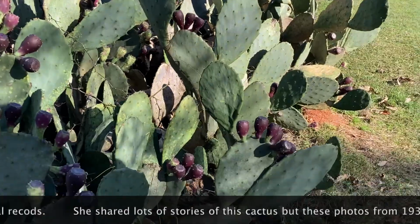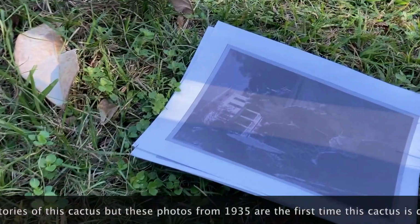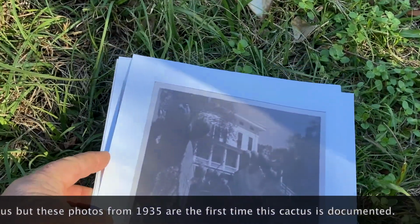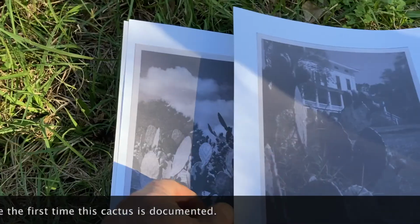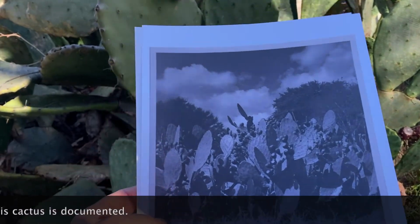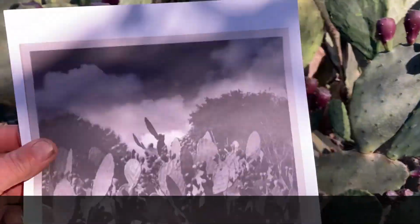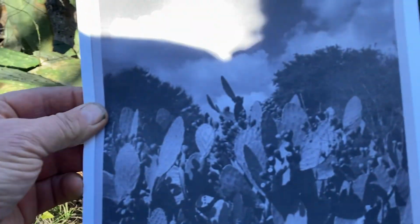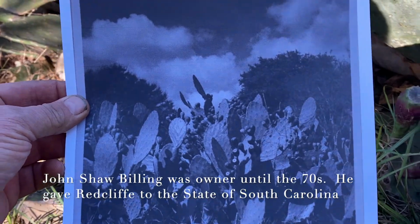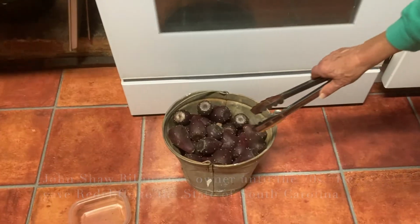We have our Past Perfect records online too, but all these pictures from John Shaw Billings are from the Caroliniana, so they have a lot of their stuff digitized online, so it's really easy to access. Why do you think somebody would take a picture in 1935 of this? The 1935 one was entered into a competition with a camera lens. The 1943 one, I have no idea why, other than John Shaw Billings just liked to take a lot of pictures of stuff around here. He was the managing editor of Time, Life, and Fortune magazine.